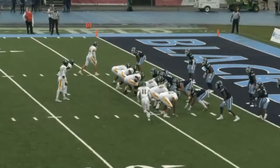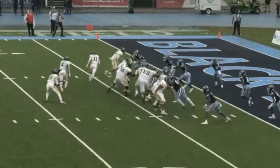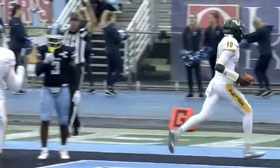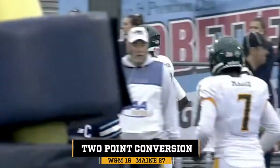Tribe going for two again here. Drayshawn Kendrick in motion right to left. Now left to right. They'll move towards the left side of the football field. Darius Wilson, he will get in for the score. Takes it himself for the two-point conversion. Darius Wilson does.